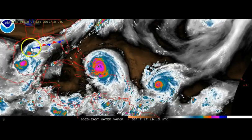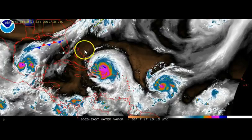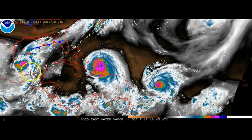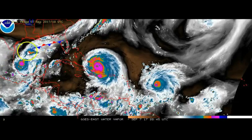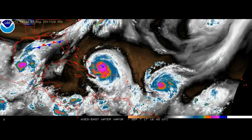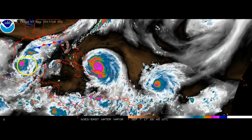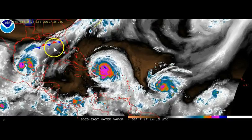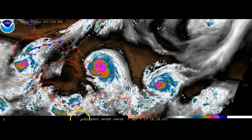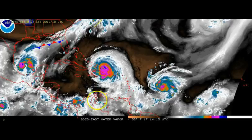See this system right here? This has a lot to do with the steering of keeping Irma down, and it has a lot to do with this system. And it's why this system over here is going so slow or stalling. It's pushing it down and it's staying right there because this system hasn't moved far enough down yet to make anything happen. That's why I wanted to point that out to you.